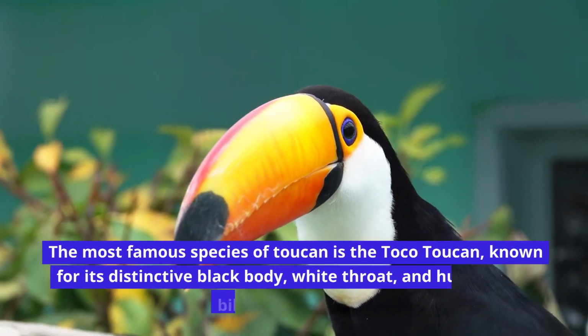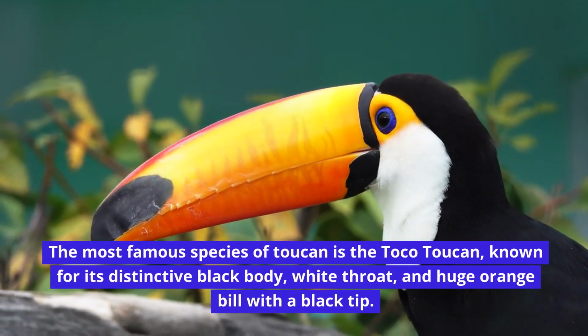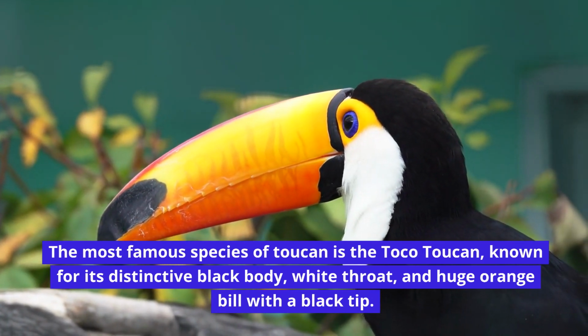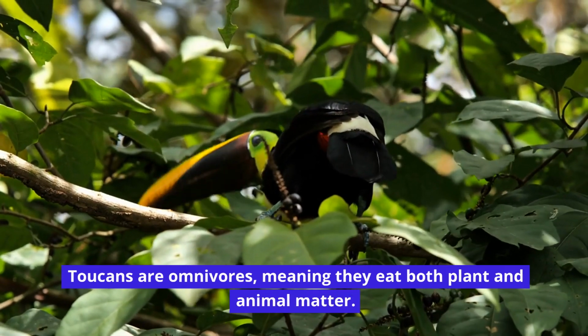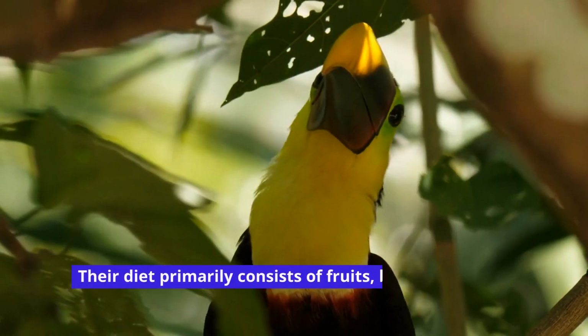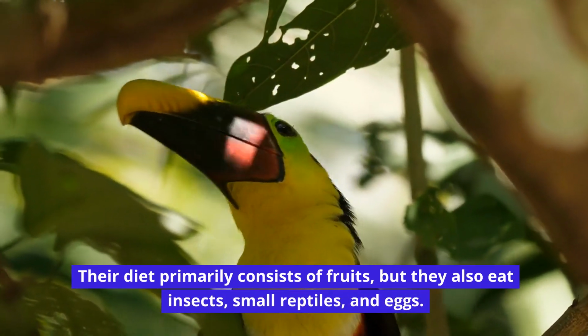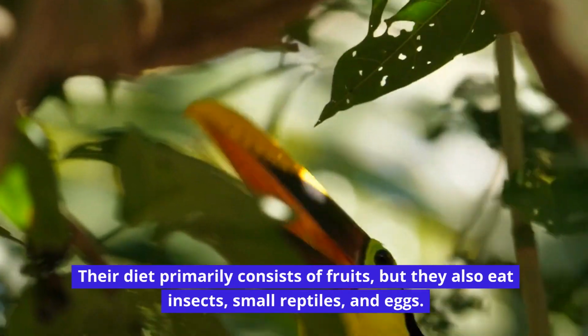The most famous species of toucan is the Toco toucan, known for its distinctive black body, white throat, and huge orange bill with a black tip. Toucans are omnivores, meaning they eat both plant and animal matter. Their diet primarily consists of fruits, but they also eat insects, small reptiles, and eggs.